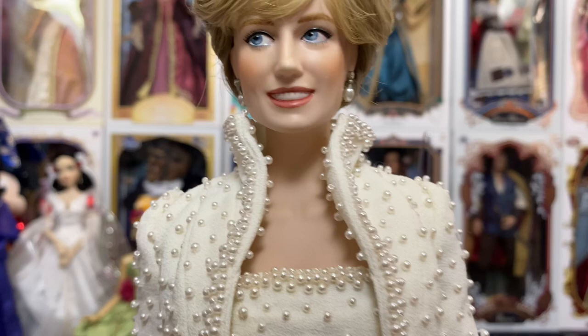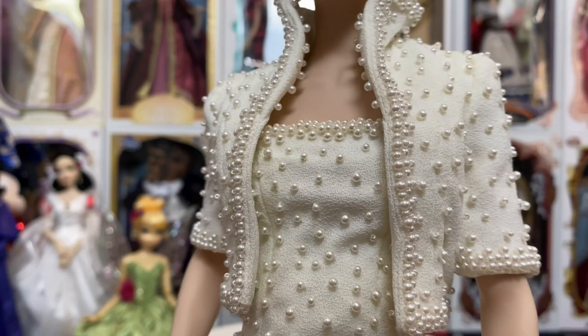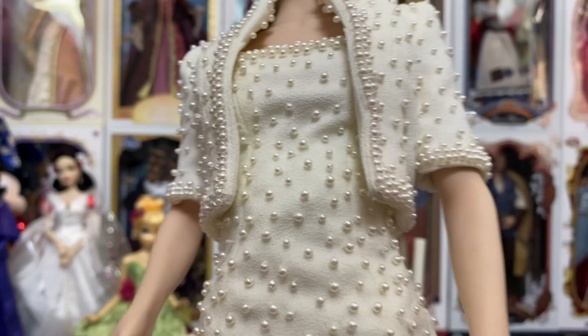And of course, I love this outfit. I keep saying, of course, and I have no idea why. This is what I call the Elvis Presley outfit, just because it reminds me of that. I think that's also kind of what people tend to call this outfit. But a very beautiful little, almost bolero style jacket, but it does come to her waist. Just completely hand sewn with pearl beads.